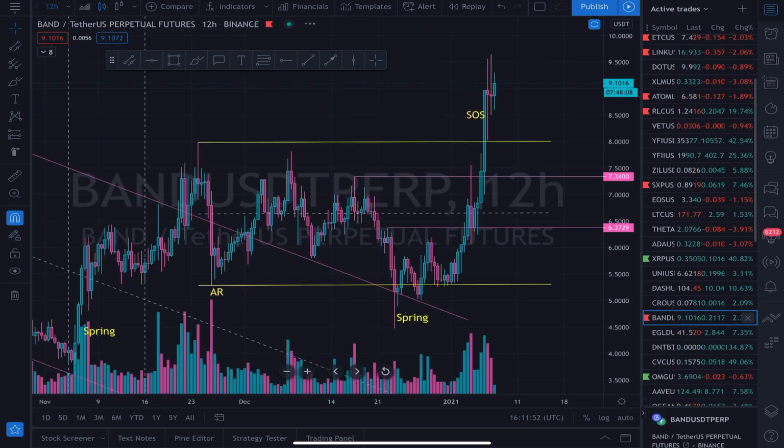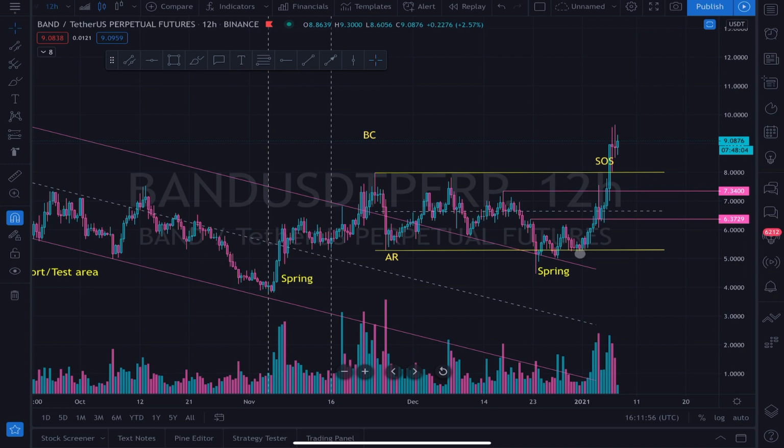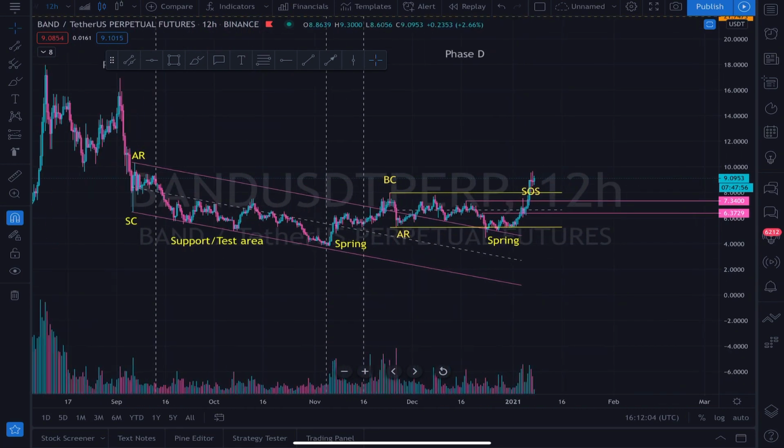There we are on Band. So shout out to those in the VIP group. We entered Band down here. We're freaking killing it on Band. Now, you know, we bought the spring. Spring is very aggressive. We saw this really long accumulation inside of Band.